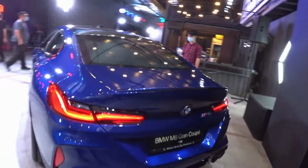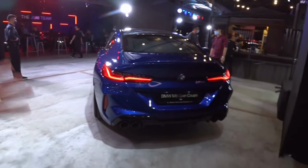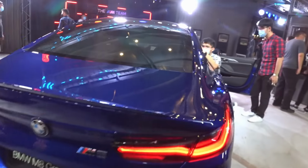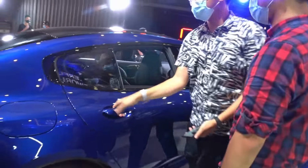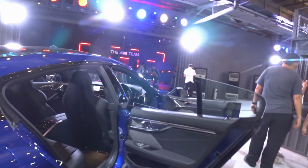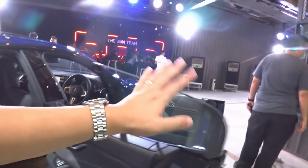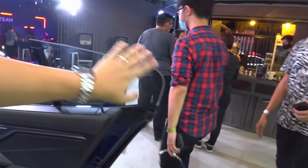You come to the back here. I would say the 8 Series Gran Coupé isn't as naturally handsome as the preceding 6 Series Gran Coupé. And check this out, frameless doors. An interesting way how they treat it, because when you open the two frameless doors, you can see this piece just protruding out like that when the windows are down.